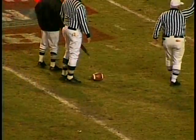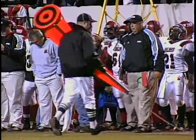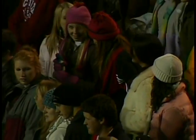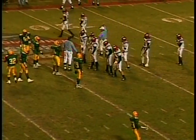New Bern with 2 of their timeouts remaining. Looking at a 3rd and 1. And at the very least, I think New Bern wants to gobble up some time, move the football, and maybe more important than scoring here, Ernest. It'll be 3rd down and short, for an offense that really hasn't had a whole lot to be excited about thus far.